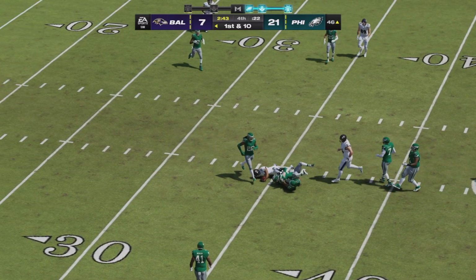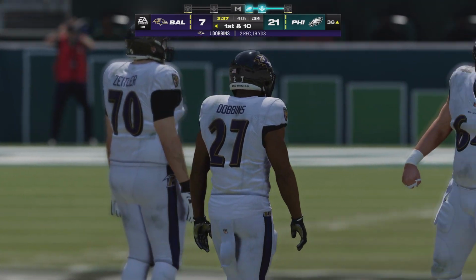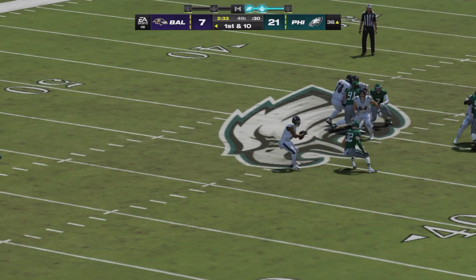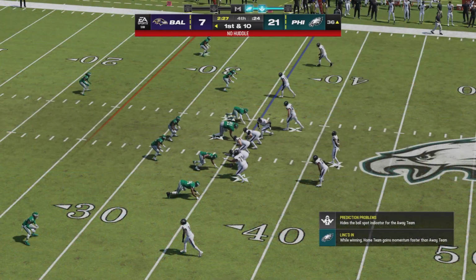Jackson going to find his running back here. It's Dobbins. And here he'll be brought down a little shy of the 35 at the 36. The Raven passing game getting in sync. Another first down. Another catch for him there on this drive, Brandon. And it looks like they're going to utilize him out of the backfield any way they can. And that time they pick up a first down.